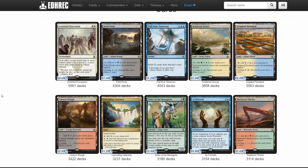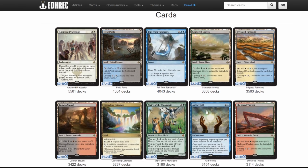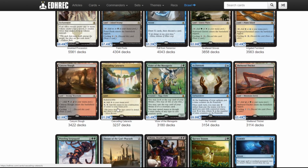If they go too low, I know that Fetid Pool, and yeah, the Fetid Pool is really the only one that's expensive though. If you look down here at the Irrigated Farmlands, Canyon Slough, and even the Sheltered Thicket, they're very, very low in price, and they probably should go even lower after they rotate out of Standard. The Cascading Cataracts is another card that I'm keeping my eye on, because this is a card that is indestructible. So if anyone's ever played against a land destruction Commander deck, this is a card that can get around it. Also, you can play it in your own land destruction decks, and that allows you to have a land after you wipe the board that way.